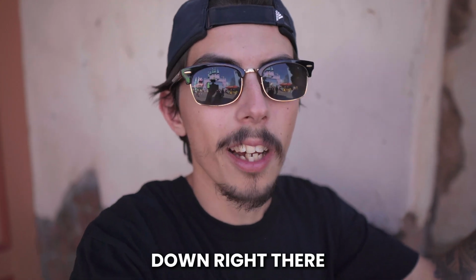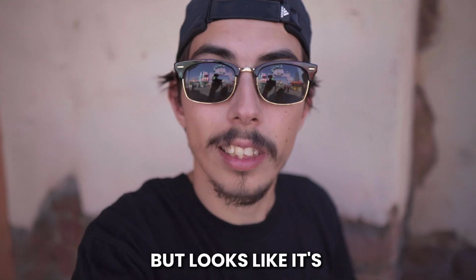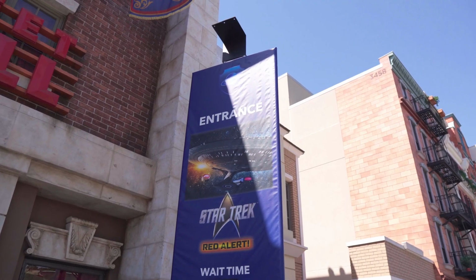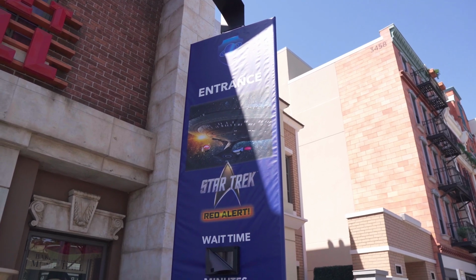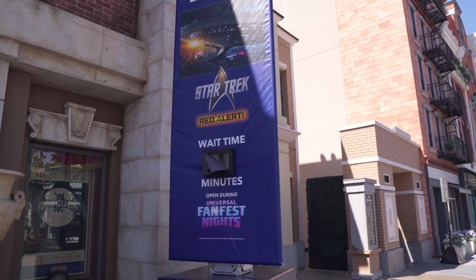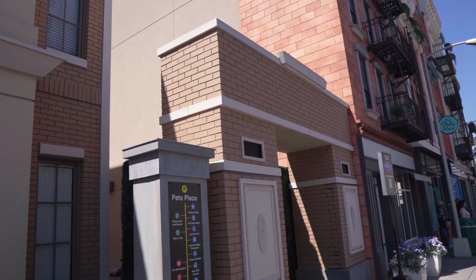to let y'all down right there. I really thought it was going to be open, but it looks like it's closed for FanFest night. Bummer. So right here is going to be where Star Trek Red Alert's at, which is also another walkthrough experience similar to what Dungeons and Dragons is going to be. Instead, it's going to be Star Trek themed.